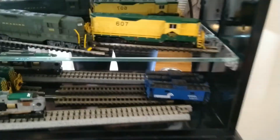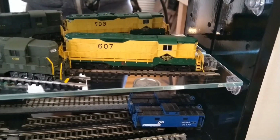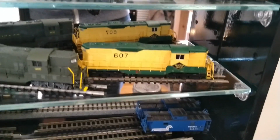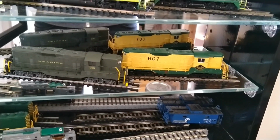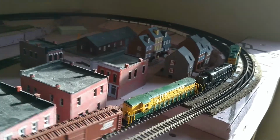On a different note, I made a purchase, a Christmas present to myself, which is GP7 number 607. It was relatively cheap on eBay, and they don't come around that often, so I think I paid about $45 for it, and I'm pretty happy with that. Next plan is to pop a decoder in both of those GP7s and get them back on the road. They long-term will probably be married to that funny demotorized RS3.